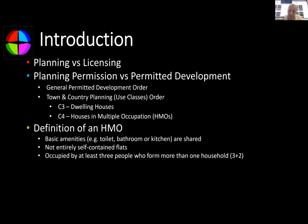And they occupy the property as their main residence. The key aspect here is the 3+2 rule. 3 adult siblings living together wouldn't qualify since they only form 1 household. A cohabiting couple sharing with, say, a work colleague would, as now we have 2 or 3, depending on who you ask, households.